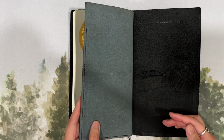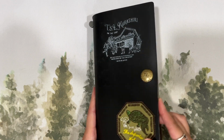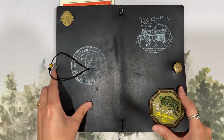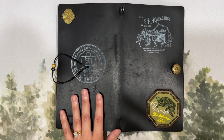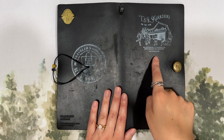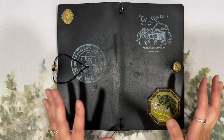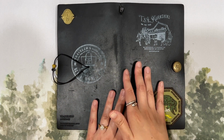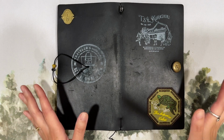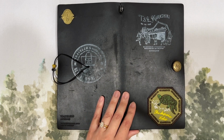So this folder was also from TSL Kurashiki. And I really love it. I initially was planning to get a camel traveler's notebook at TSL Kurashiki that was custom. A camel traveler's notebook would have actually had black ink stamping instead of this white ink stamping, and that's decided, just predetermined, based on the color of the traveler's notebook that you're choosing. But when I got there, the camel color was sold out at the time. And so I was a little bit thrown off.